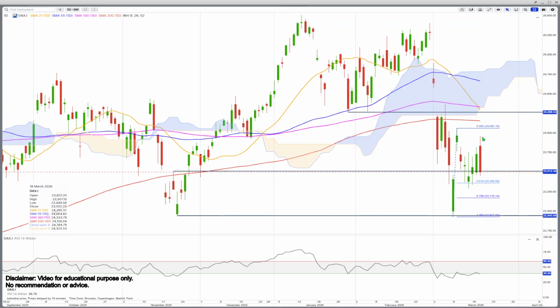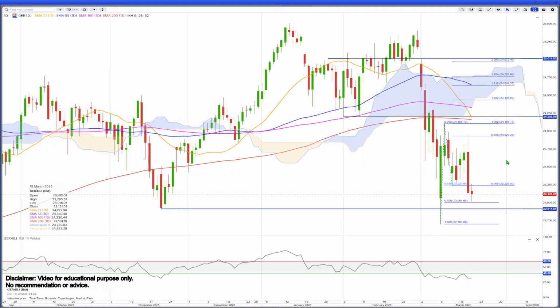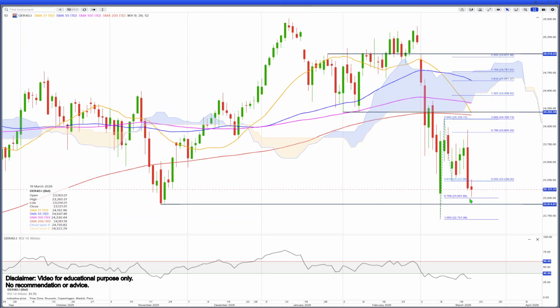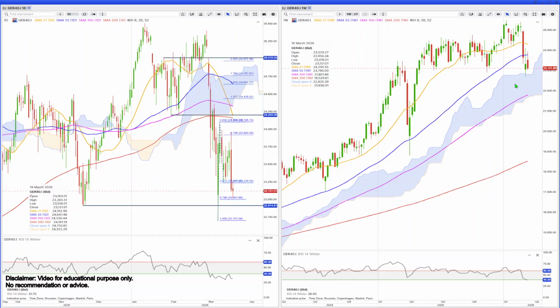DAX also opened higher but couldn't hold on, and also sold, continuing selling pressure throughout the evening after market close, and we are down here again around 23,000. So let's have a look at maybe the weekly. We are actually establishing a bearish trend.